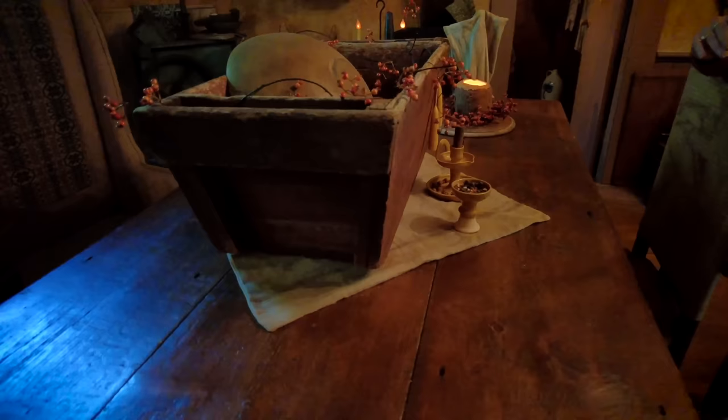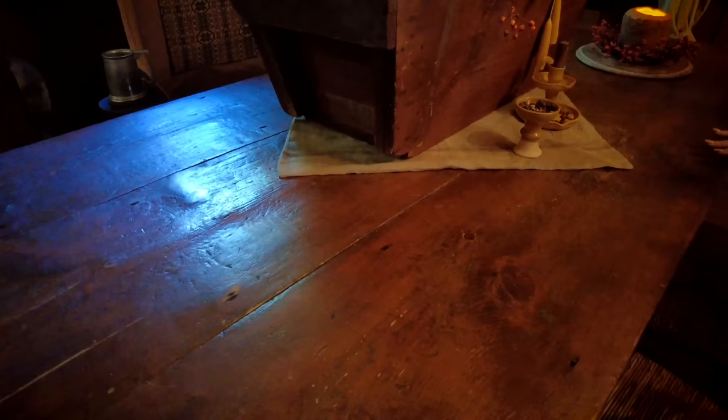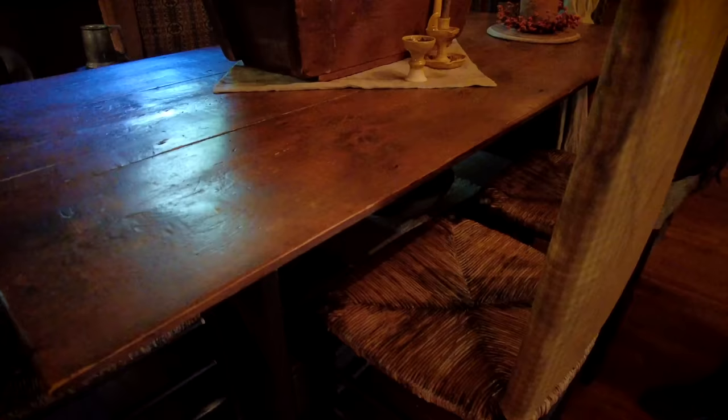Tell me about this table. This is a table that was made for me years ago. This barn board now on the top is close to probably 150, 180 years old. The bottom was made to look new. And the bottom has what I use for linens, the linen drawer. And I don't put a lot under there because you don't see a lot when the chairs are there.